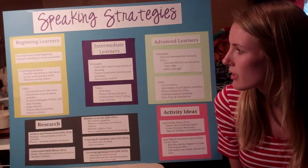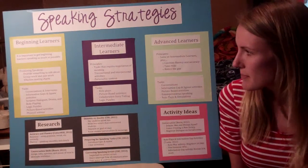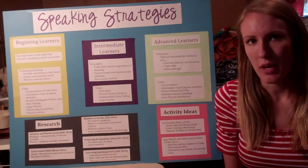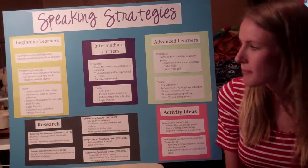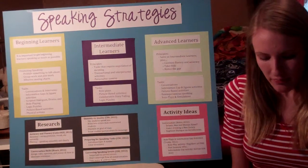Some tasks for beginning learners would be conversations and interviews. Secondly, information gap and jigsaw activities. This could be like one student telling another student about their family, and the student that's listening would draw a picture of a family tree or something like that. Third, scripted dialogues, drama, and role-playing.